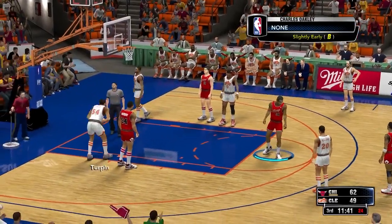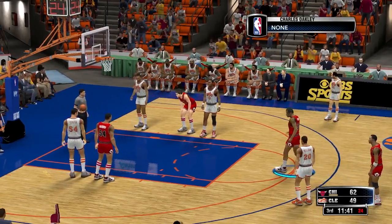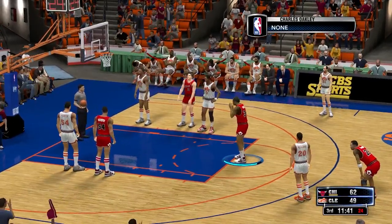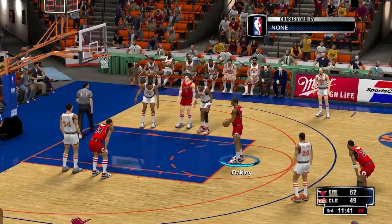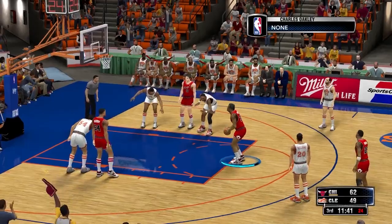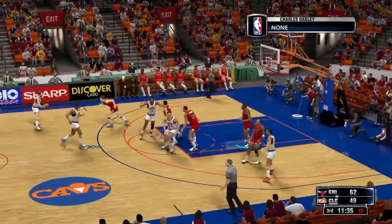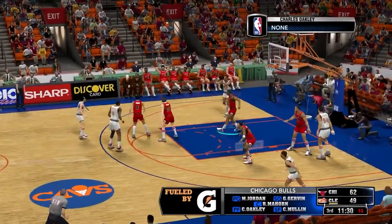He misses the free throw. He doesn't get the second one. The Cavaliers trail by 13, so the Bulls 5 right now. Michael Jordan is out there with Gervin. Then it's Muller. Then there's Mahorn, and it's Oakley in at the 4.